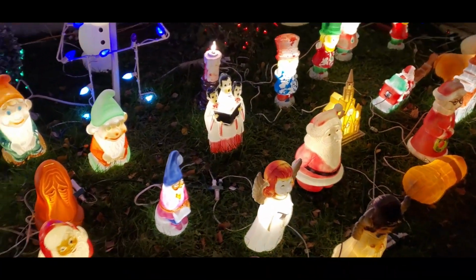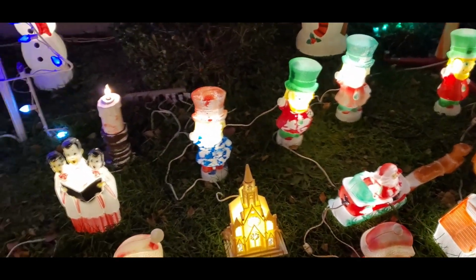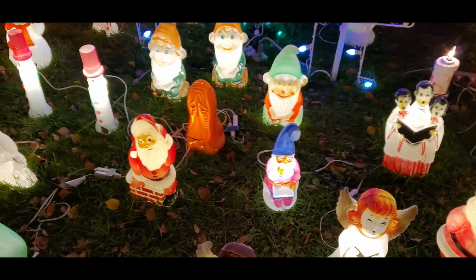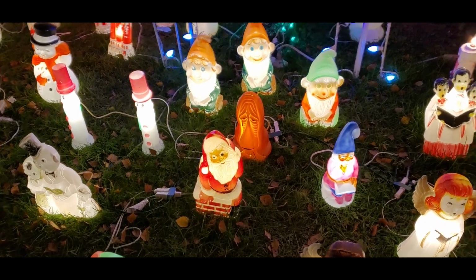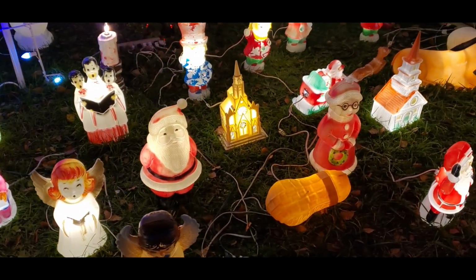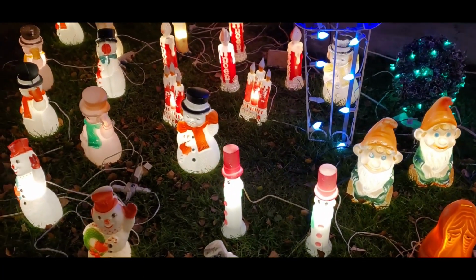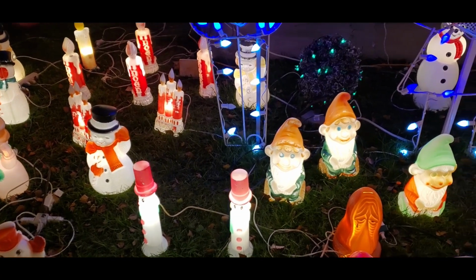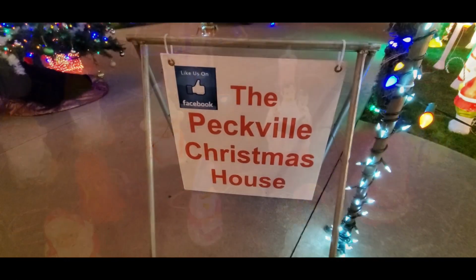Oh, this is the Peckville house, too. Yes, the Peckville house. So I think this is really cool. You mostly see blow molds that are bigger than these, but there's a little collection here out front of small ones. Now I have some of the Santas, like that one right there, but most of these I've never seen. There's a Mrs. Claus and the angels and the bears and the little soldiers. I've never run across these, RJ, in all of my years of hunting for retro treasures.